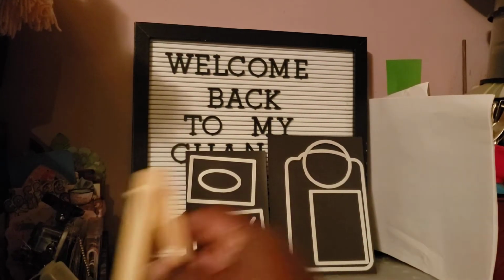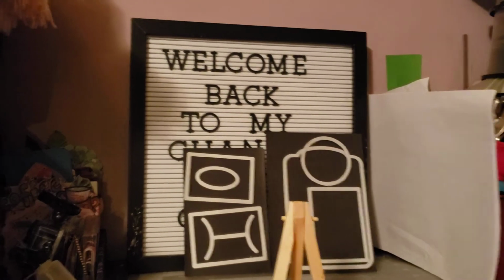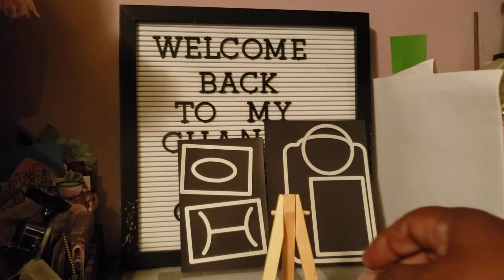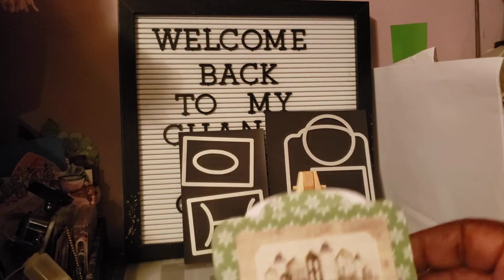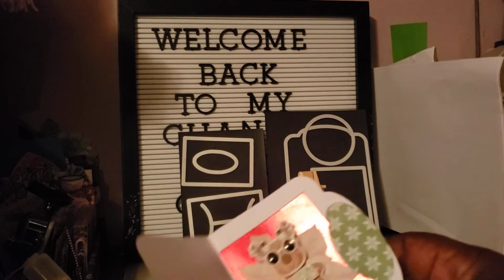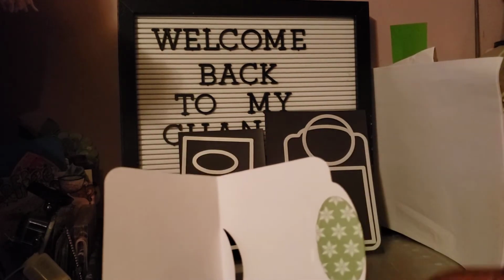You could have done it one per day, or you could have done it all 12 at one time. I chose to do all 12 at one time. So it worked out better for me. So here is my first one. There's my ATC card on the inside of it.